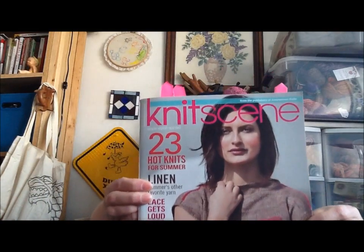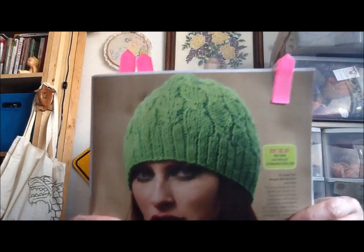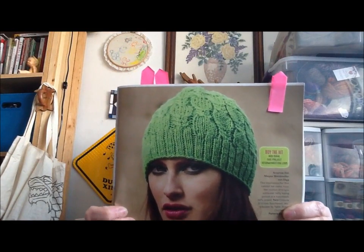I went ahead and thought I would show you the new Knit Scene. Let's see. This is the summer 2014 Knit Scene with 28 hot knits for summer. I think that's really cool. I found 3 patterns that I might do. I kind of like them. The first one is called Krypton Hat by Megan Wardmuller von Eigg, I think. I feel bad that I don't know what that is. But it's a cool hat. I like the cables. I think it's really, really pretty.